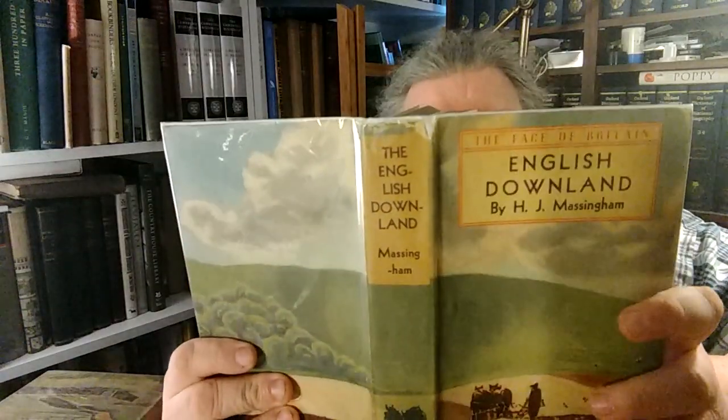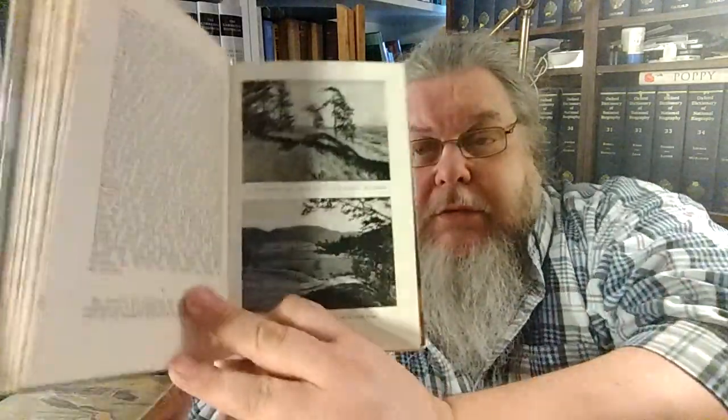And the last one is English Downland. It's very similar. It's the Face of Britain series by Brian Cook again, for a jacket. It's a little rough for wear. There's a lot of foxing on the pages. There's a bit of cracking that needs to be corrected. By H.J. Massingham, illustrated from photographs, and again, just the usual fabulous photographs. Like I say, they do buildings and nature well, but not so much people in the photographs, I don't find. This one is first published 1936, so it's first.